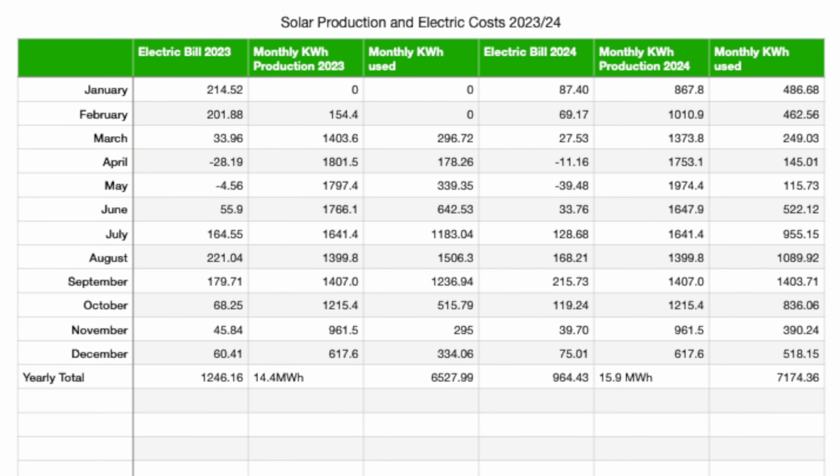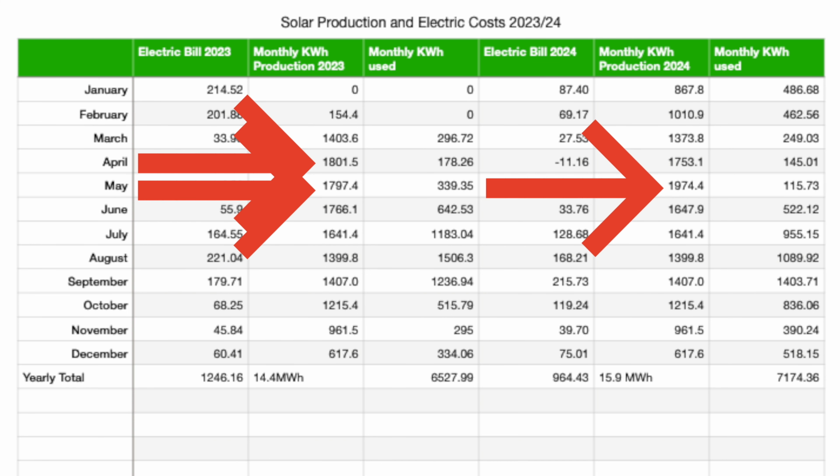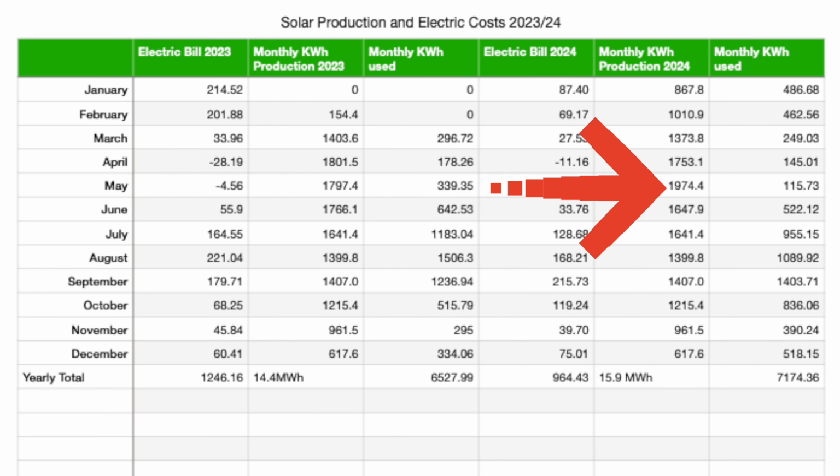So let's see, anything else of note? You can see, I think our best month of production, if I remember correctly, looks like May, the last couple of years: 1797 kilowatt hours in May of 23 and 1974 kilowatt hours in May of 2024. So all good stuff. And this far column over here, the kilowatt hours used, that includes peak and off peak. I didn't think it was necessary to break that down for you to see that.